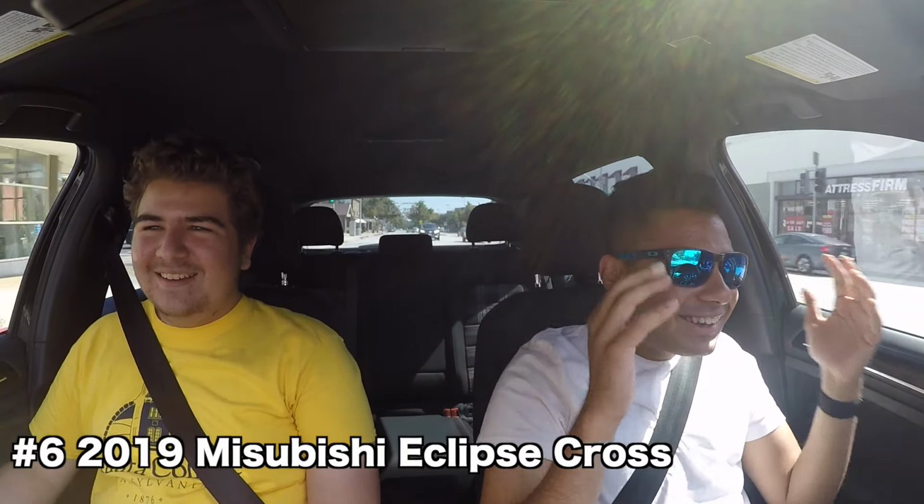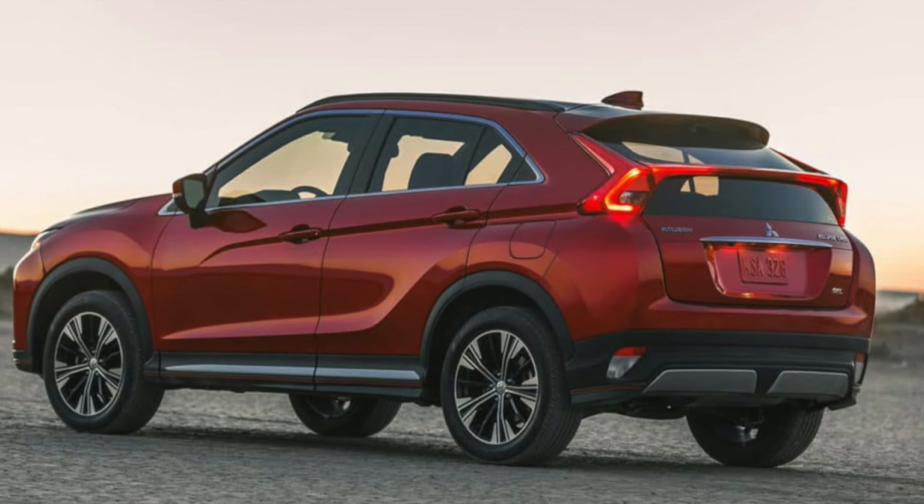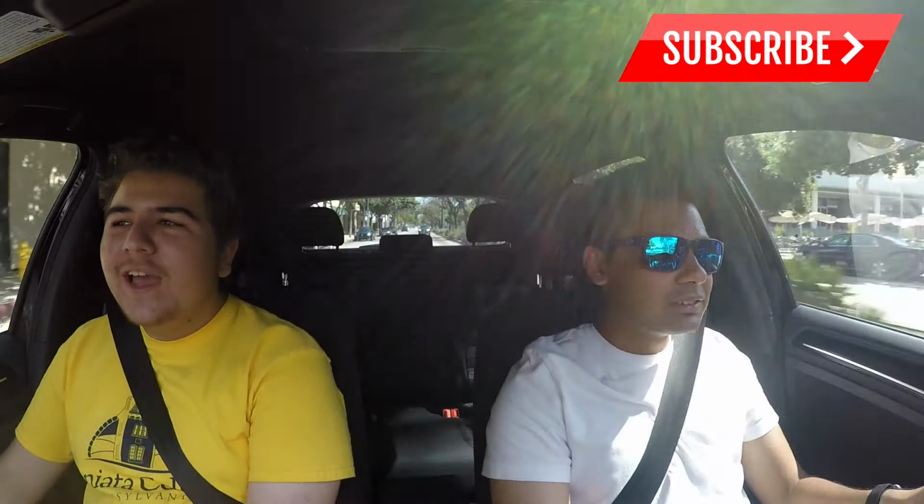We are unproud to announce the #1 ugliest car. And that is the 2019 Mitsubishi Eclipse Cross. What even is... It's like a modern rendition of the Aztec. I saw one yesterday on the freeway. Well, he was there too, and it was so ugly. He had to slow down so we didn't look at it anymore.